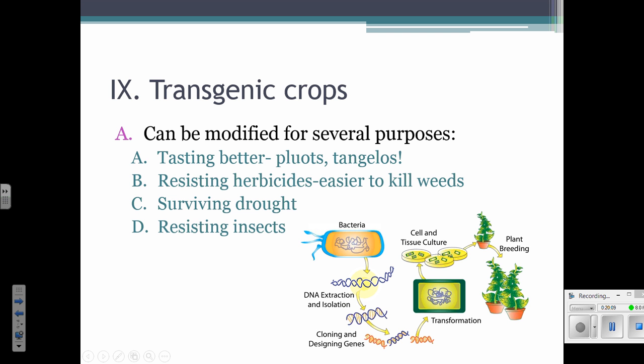Someone was telling me last period that they've had grapes that tasted like cotton candy. Yeah, they had them at Sunshine. So that's kind of cool. Yeah.